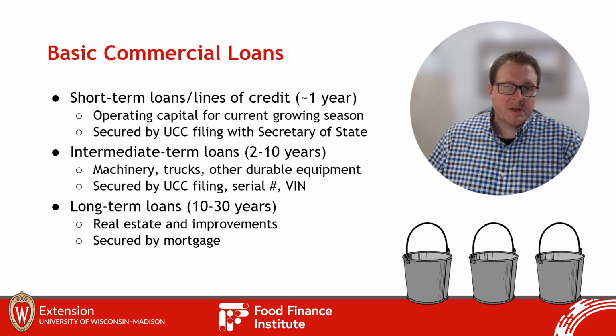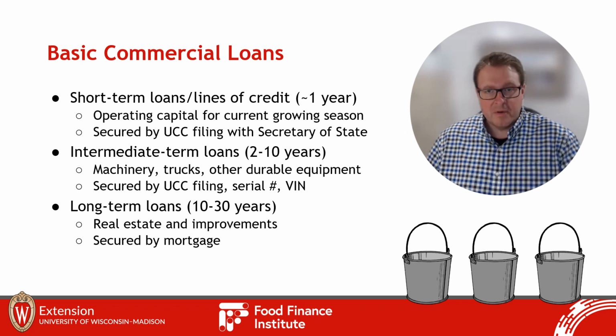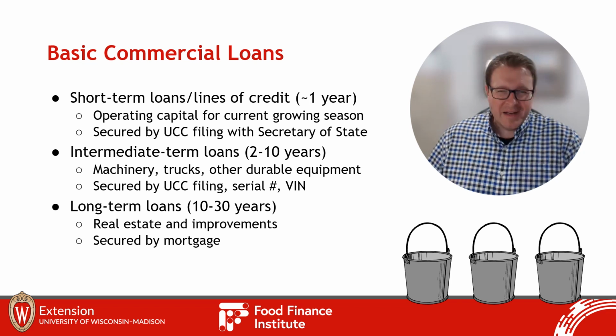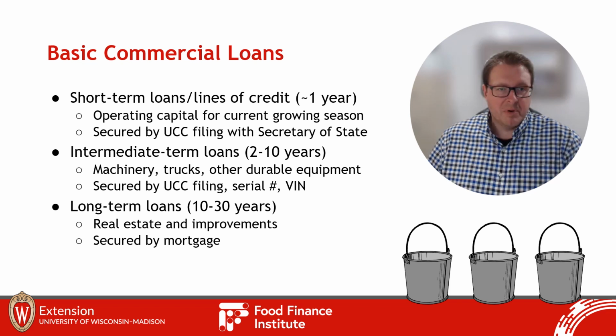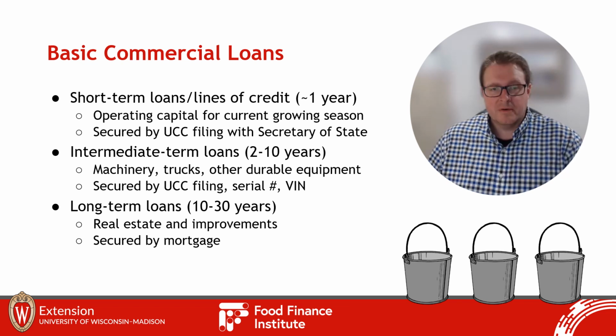Let's begin our discussion with some of the basic types of commercial loans that a farm or a non-farm business might pursue from a traditional bank or financial institution. I kind of consider these going into three basic buckets: the short-term loans or line of credit bucket, the intermediate term loan bucket, and the long-term loan bucket.